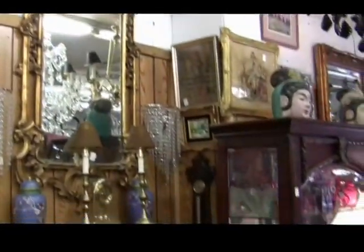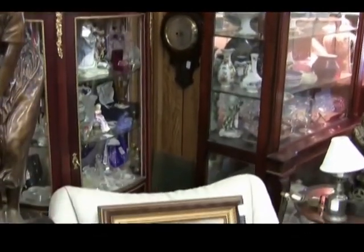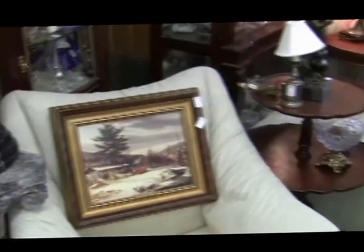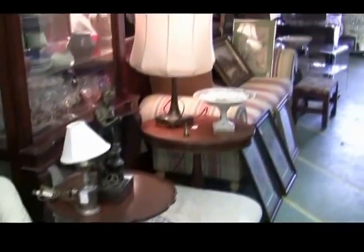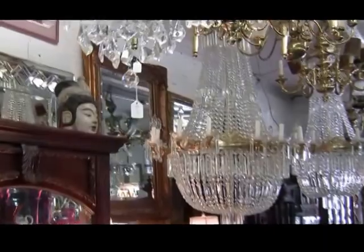New and exciting finds on almost a daily basis. Do drop in. You never know what you might find at this unique emporium. Convenient layaway plans are available.